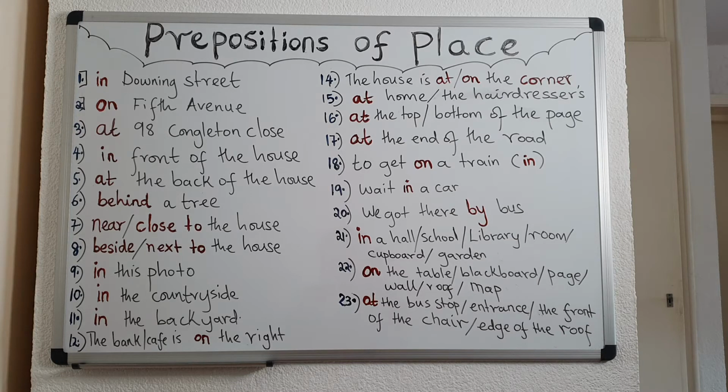Number one is in Downing Street. The Prime Minister of England lives in Downing Street. The next one, on Fifth Avenue.